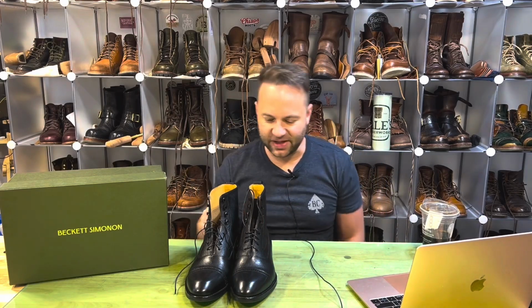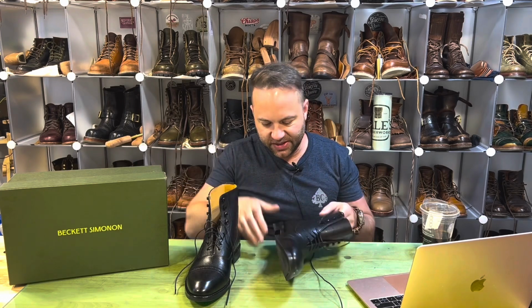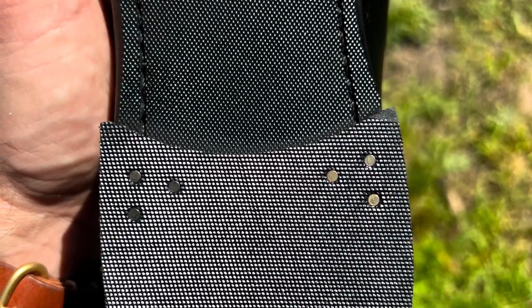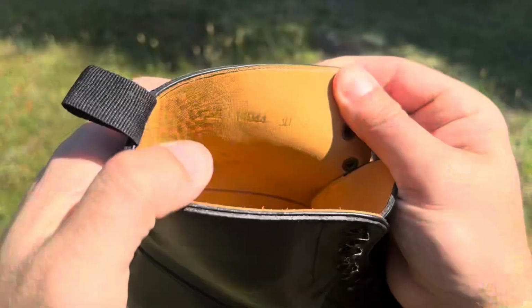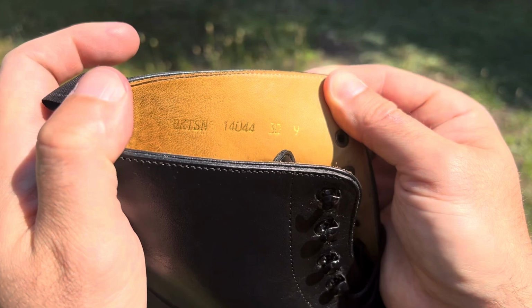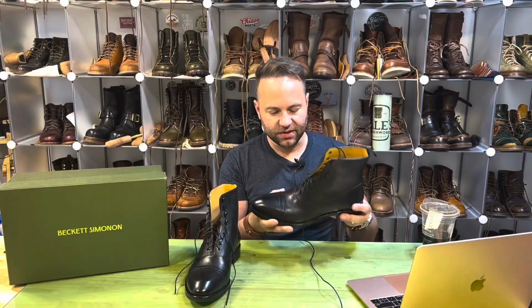There's a lot I left out in that. So a little bit more on the build. They are made in Colombia. They have brass nails on the heel cap, which I think just looks so cool. They're stamped on the inside: Beckett Simonon 14044 3D size 9. And yeah, they're quite lightweight.